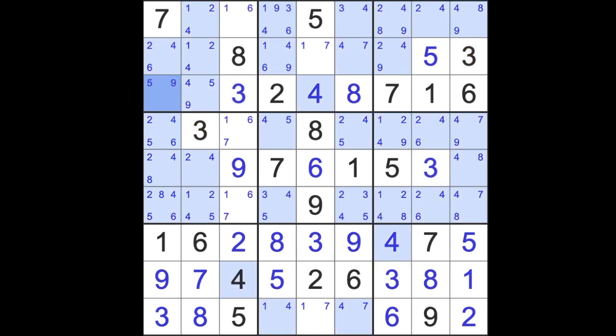Let's also get rid of the 4 that we can't use there, and let's get rid of the 4 here as well. That will give us a pair of 5 and 9. Now we see down here that 9 blocks this square, so we know that is a 5 and our 9 is in this square.